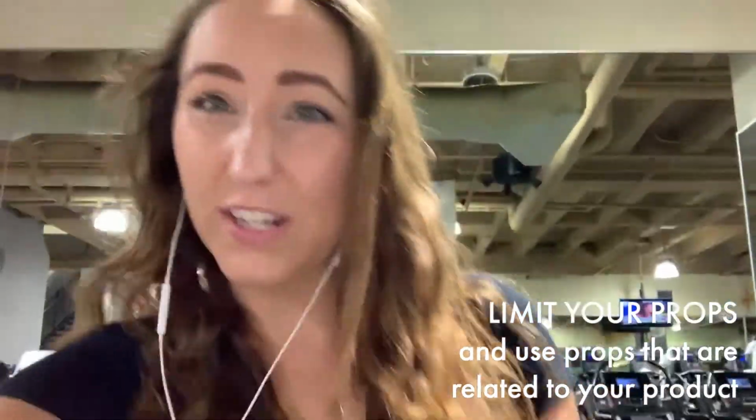Number 7, okay, props. If you're going to use props, use simple, minimalistic props. You don't need to have your photo so crazy that it takes away from the actual product, okay? You don't want to have props like, say you're selling a cake stand and you put a cake that's so amazing on the cake stand, they can't even see the cake stand anymore.